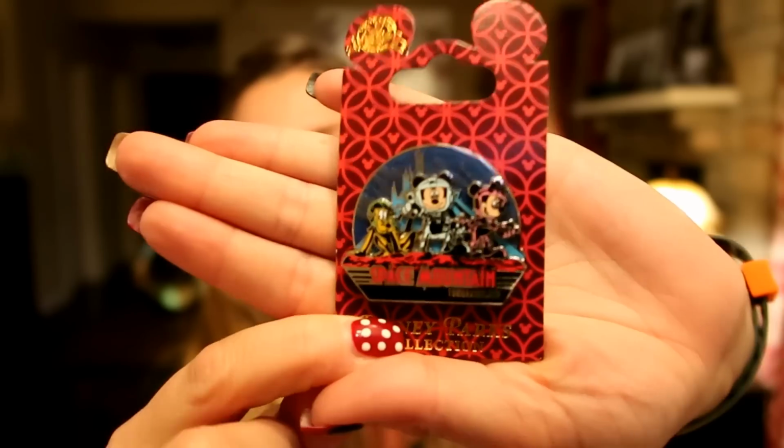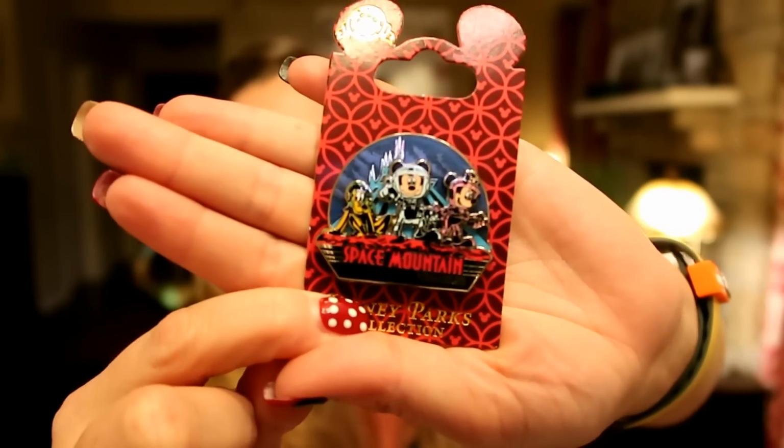First pin that I picked up was a Space Mountain pin, and this has Mickey and Minnie and Pluto on it. And I bought this pin because this was Adeline's first time on Space Mountain, and she has been wanting to ride on this for years, but she's been too short. So this was the first time that she could go on it. So I thought this was a really cute pin, and it kind of represented each of my 3 children. And you can get this at the gift shop right outside of Space Mountain.